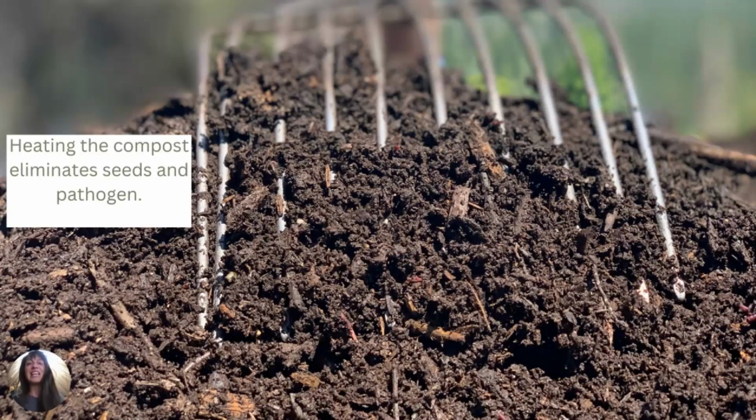Like if you want to take thousands and thousands of pounds of food waste and turn it into a safe organic material that can be used by farmers, and you want to do it really quickly, thermophilic compost is going to be it.